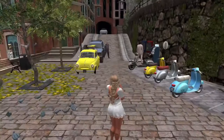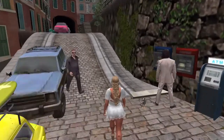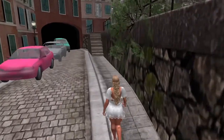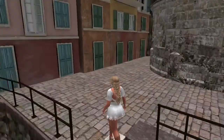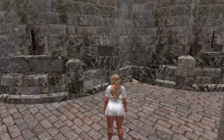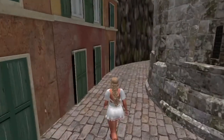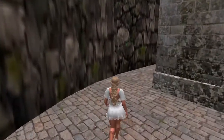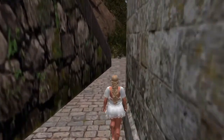So we can take a little bit of a walk around and see what there is. Down here is a little alley, and you can come up and come around this way, I guess. Looks like a big stone castle or something. Let's see what we have here.